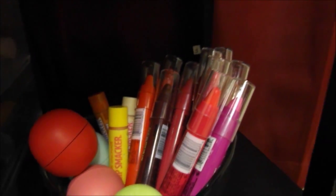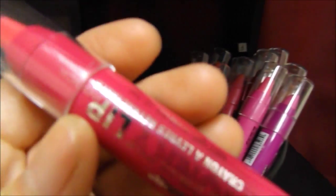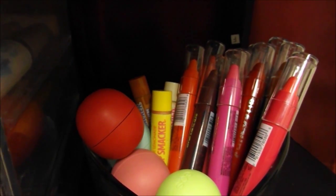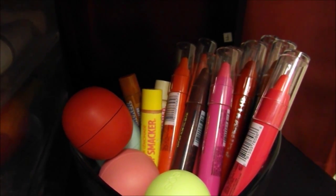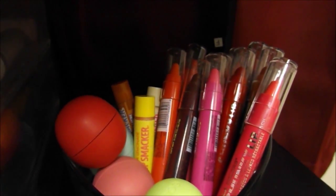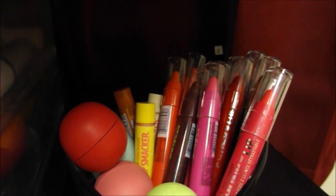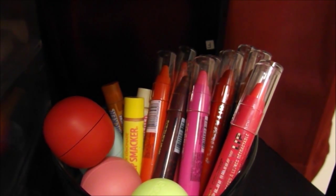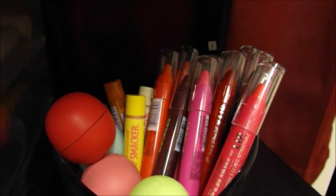Here I have my favorite lip products of all time, these LA Colors Chunky Lip Pencils. Now I've tried tons of chunky lip pencils, all from different brands, cruelty-free, non-cruelty-free, and these by far are the best chunky lip pencils, or lip crayons you can call them, and I have them in every color. LA Colors sent me 5, and then I kind of just picked up from there and bought more to add to my collection. So I pretty much have all of them now, and I tend to use those the most because they're just so amazing.